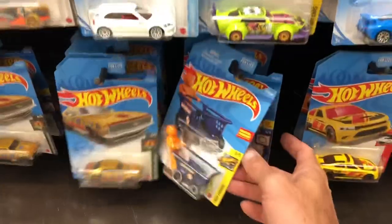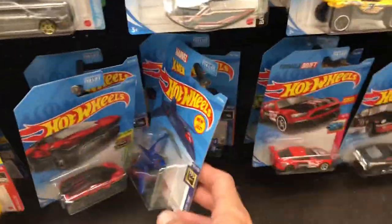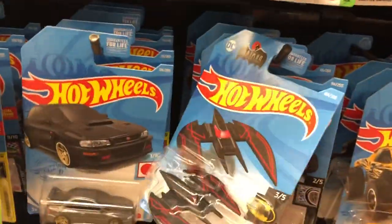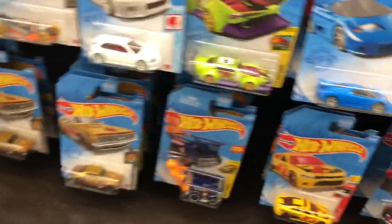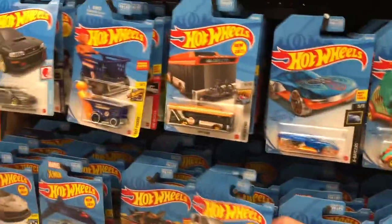Lambo, Camaro. Dang, guys, that was close. I'm gonna take another Justice League Batmobile treasure hunt, another Bugatti. Type R.